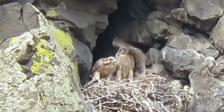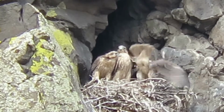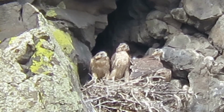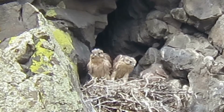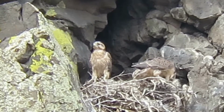Oh yeah, now they're going for it. They're just whipping them wings around. Oh yeah, such a great eyrie. Just like a stage, you see everything that goes on. It's a golden opportunity to get prairie falcons from hatch to flight.